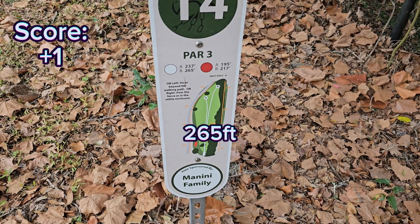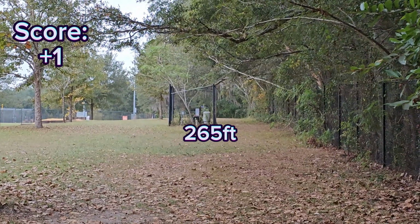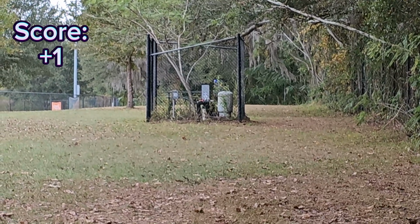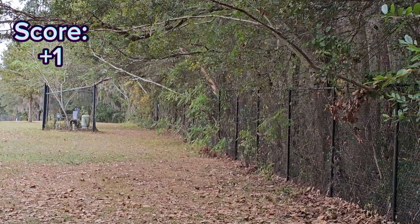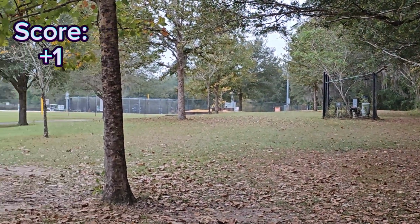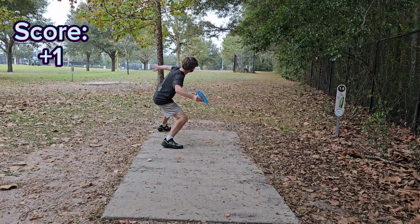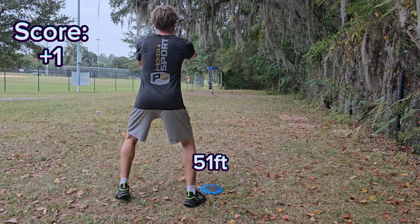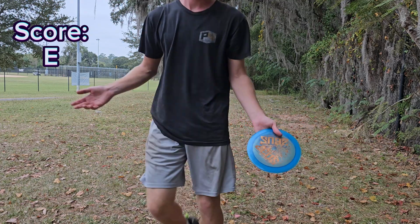Hole 14, this one in position B, 265 feet, with a couple of things in the way. This little fence area is actually OB. I have hit the tree and dropped into it for the penalty stroke. That's always fun. This fence here is all OB, and you're not likely to get your disc back. And where that person's walking on the walking path, also OB. Guess I don't need to get to the circle.